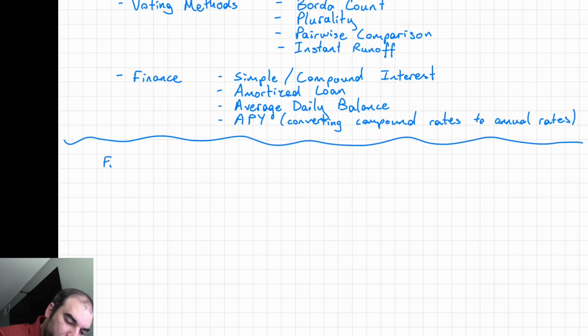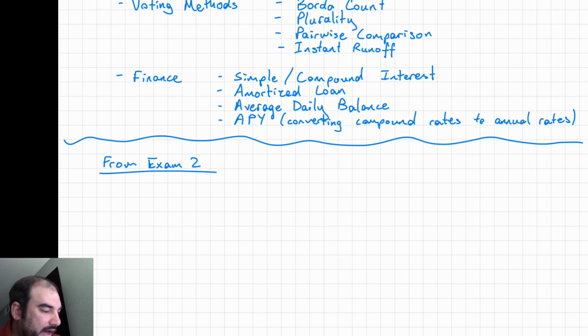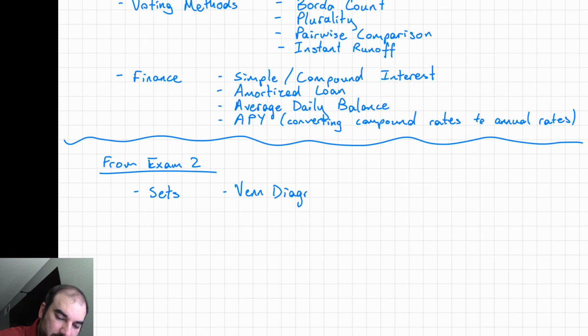From exam 2, we have the topic of sets, with which we did Venn diagrams. And we did 2 types of kind of Venn diagram questions.